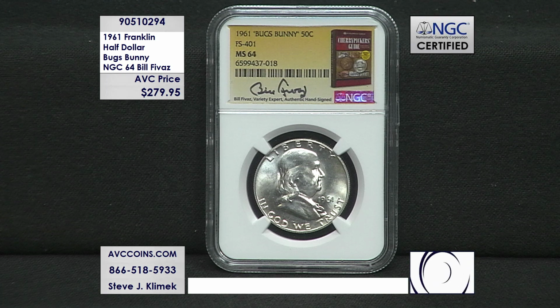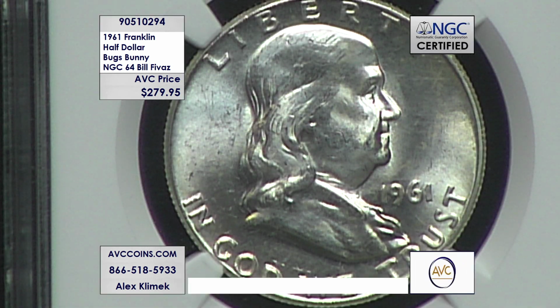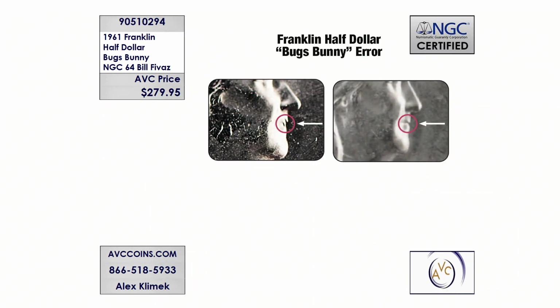But these are the vintage rarities. Again, 16 Ps, 14 Ds, 5 S's, and the uncirculated, 35 coins in all. And of all of them, the Bugs Bunny 1955 is the special issue. It's referenced in the Red Book as a guide of this is the special coin. And now over the last 5 to 7 years, a few of the other years are slowly being seen.